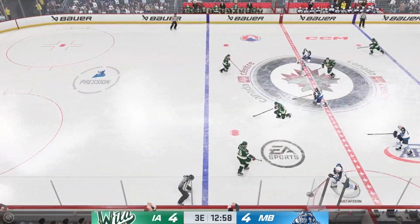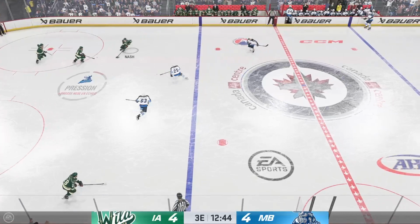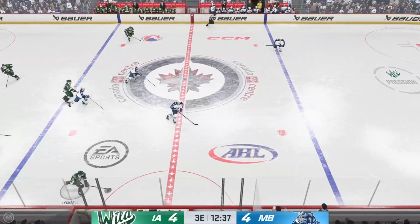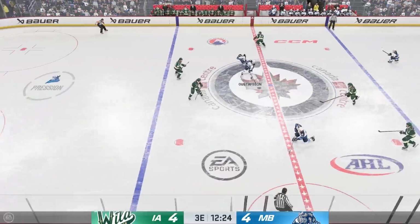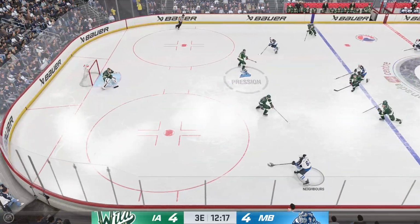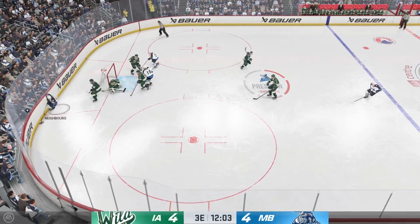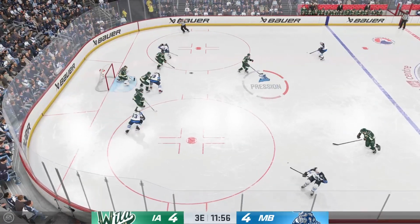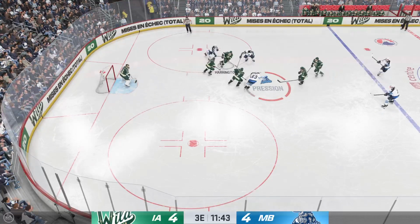And he takes the dish. Looking to make something happen in the offensive zone. Steps across the line and on the attack down the right side. Along the half wall with the puck. Takes the shot. Oh, and it comes up with a big stop there. Deflected away. Nice defensive use of the stick there.